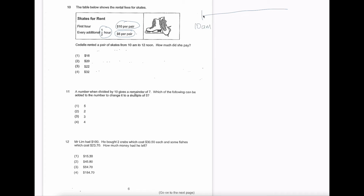So from 10 to 11, how much do I have to pay? I have to pay $10, because it's the first hour. Okay, so after that is every half an hour. So from 11 to 11:30, how much does Sadell have to pay? She has to pay $6. Okay, and from 11:30 to 12 noon, she also has to pay $6, because from 11:30 to 12 is 30 minutes. From 11 to 11:30 is 30 minutes.